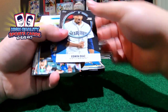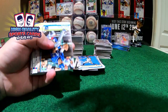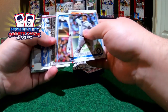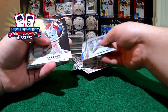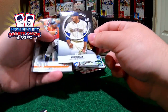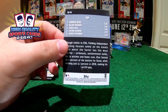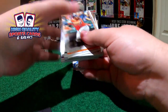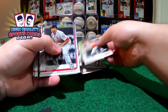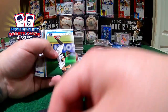Here we got a nice Edwin Diaz with Seattle, pitching OBA, on number 1. Some of them come numbered 299. Maybe like this one, Mookie Betts on number 2, hitting OBA. And this Edwin Diaz, different picture with Seattle, 150 gold, number 250. Nice one for the Mariners. Smiley shot, buddy. Nice one for you. 150 gold logo for the Giants.